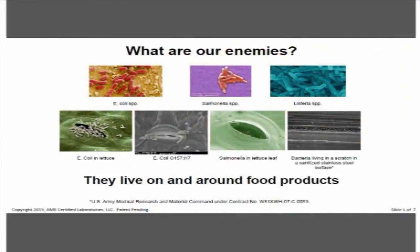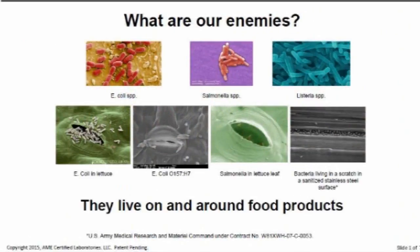Let's begin with our first topic of the day, which is bacteria in food. As we look at this chart, we're seeing scanning electron micrographs of E. coli species, Salmonella species, and Listeria species. This particular diagram will show those organisms. They're very smart. They've been around before humans. They're going to be around a lot longer. After we're all dust, they'll still be here.